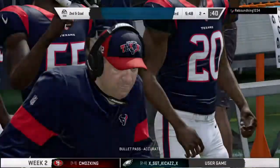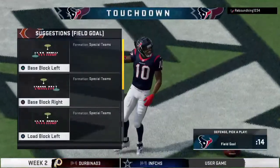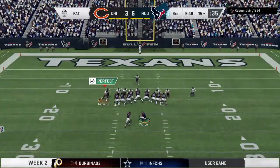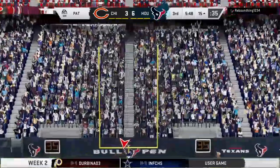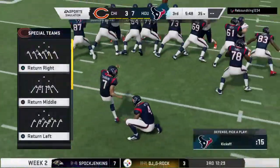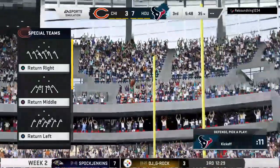The quick slant caught. And he'll take this one in for a Texans touchdown. DeAndre Hopkins, his first touchdown of the new season. And the Texans have taken the lead. Fairbairn good with the extra point, and that makes it a 7-3 lead.